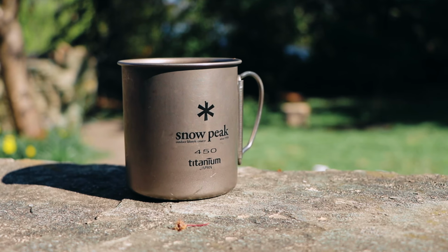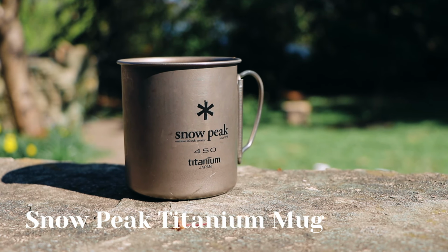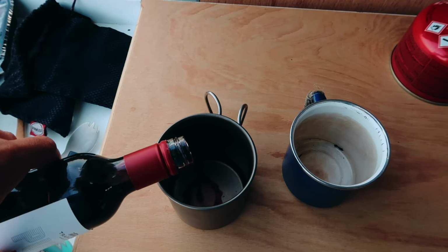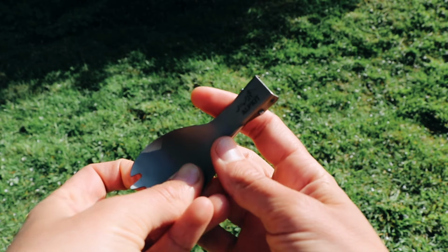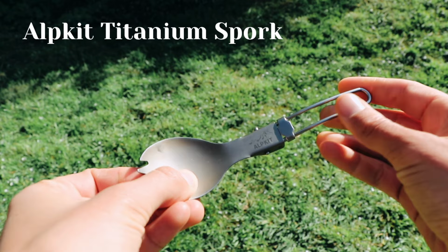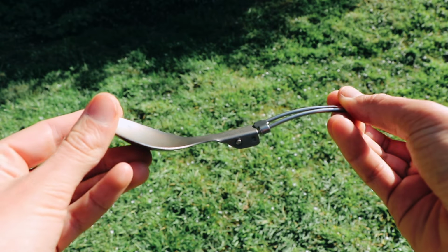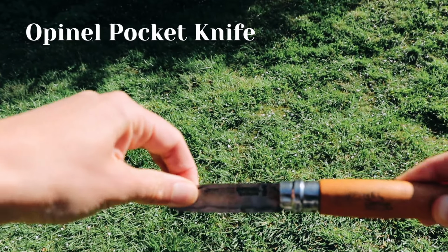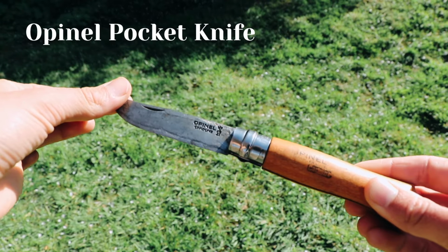I also have this Snow Peak titanium mug, which is fairly pricey, but I honestly think the quality of Snow Peak gear is amazing. Likewise, I have a titanium spork by Altus that also folds down, which might be a little non-essential, but you know, it's nice to have things that are compact. And Opinel knives are a great option for camping as they fold down and are really sharp.